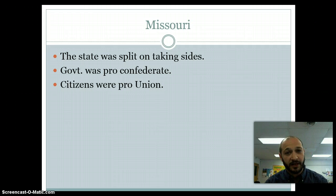Next, we have Missouri. Now, Missouri itself is a border state, but doesn't really offer any strategic advantage in the war. The only reason that it's included within this list is that the people themselves voted for anti-slave forces, yet the government themselves were pro-slavery. And I want to show this to you only because it shows the divisions of the people within the state. That the government can be so pro-slavery, yet the people can be so anti-slavery. That's what the Civil War is all about. That's why we call it the Civil War. It's a fight of brother on brother.